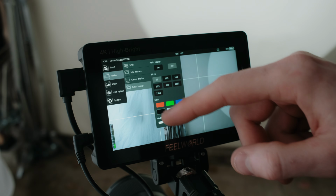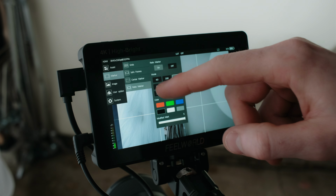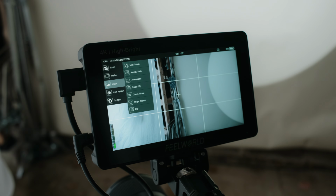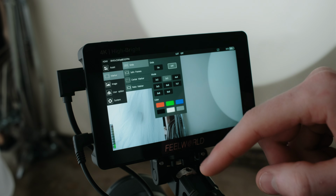As I got to use this monitor, there were a few weird cons, and these are all kind of software things. So my hope would be that FeelWorld could fix these. And I think this is where budget monitors all seem to have some trade-offs in this price category. So the first one was just no 9:16 vertical ratio markers. This is on the Andy Cine monitor that I have. And although the OS is very similar, this one does not have the ability to do that. So you would have to use the 3x3 grid as a workaround, but I just don't love that as much because it doesn't feel as clean to me.